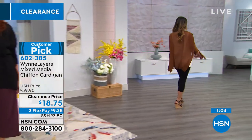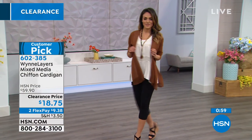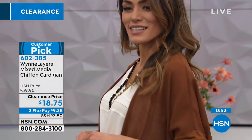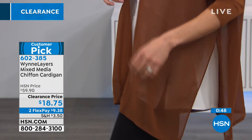It does have fitted bracelet sleeves, so I love that it gives that nice, just kind of tailored look. It looks perfectly like it's made for you. It's gonna flow in the back. And because she has the nice slits at the side, I've even seen some of the models tie it in the front, which gives it a whole other look. But it's just so flowy, it's so attractive.